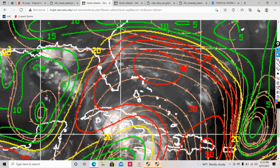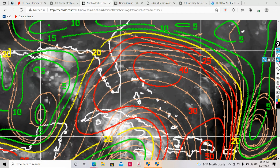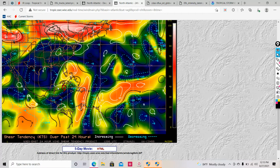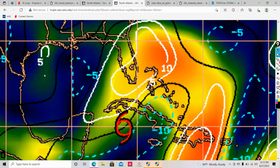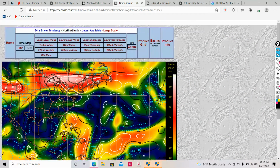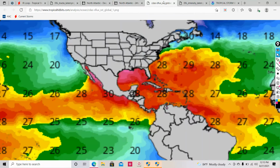Anyway, Ida is going to be moving through a little bit of wind shear right now, but I don't think that'll cause much weakening, if any. And Ida is going to soon be moving into the Gulf where there is pretty much no wind shear. In the next 24 hours, when Ida will be moving into the Gulf, we're going to be seeing Ida move into an area where there is decreasing wind shear. And when there's less wind shear, hurricanes can strengthen more.